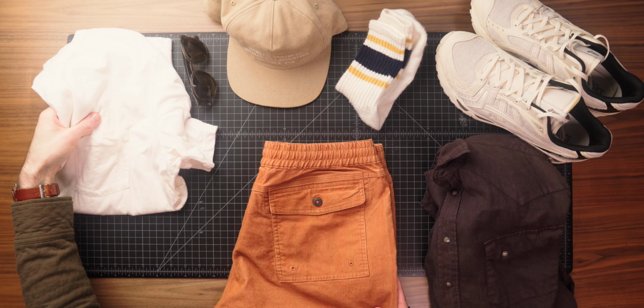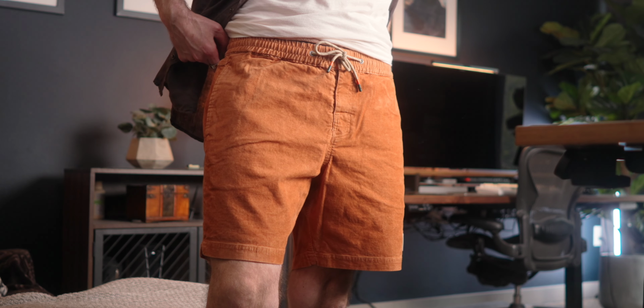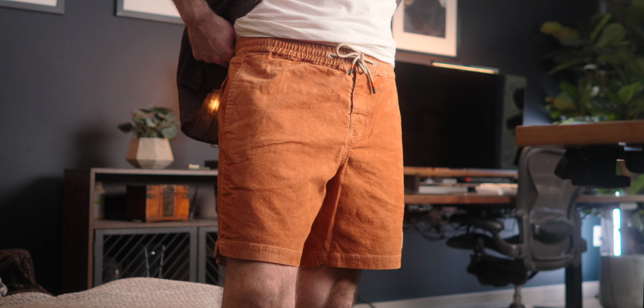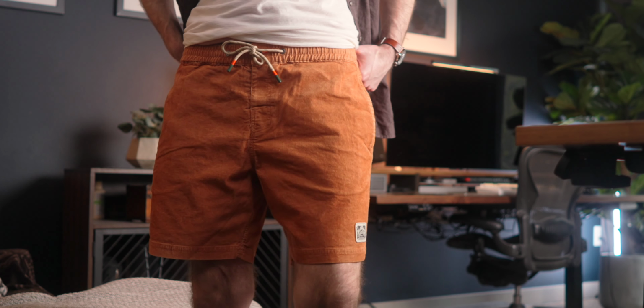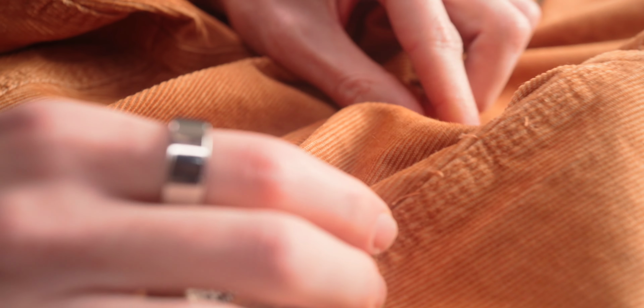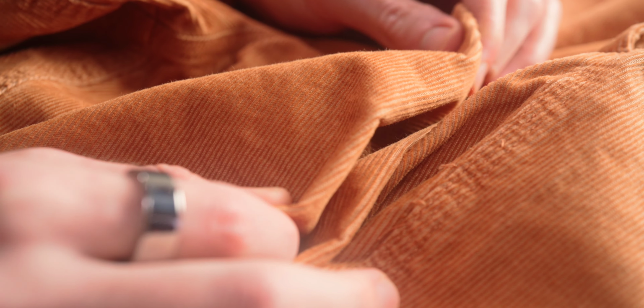For shorts, I've got a pair from Howler Brothers. These are the pressure drop cord shorts. I've had a few shirts from Howler Brothers over the years. This is the first time trying any of their pants, and I'm definitely impressed and loving the look and style of these. So this is corduroy, which is normally more of a winter fabric, but between the orange and the kind of casual styling here, I think this is perfect.